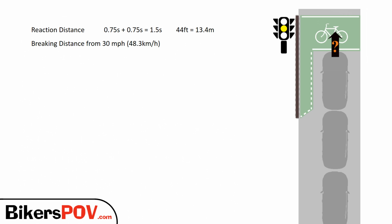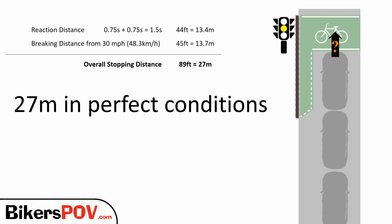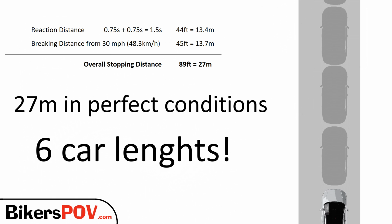And then, depending on a car's stopping ability, the braking distance from 30 miles per hour, which is about 50 kilometers per hour, a bit less, will extend the travel distance by an additional 45 feet, which is 13.7 meters. So the overall stopping distance is 89 feet or 27 meters, and that is for perfect conditions. That is about 6 car lengths. That's how far you have to be away from the first stop line, from the ASL, to effectively stop before it. Yeah, that's something to think about, right?